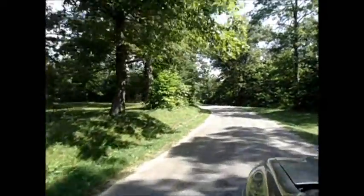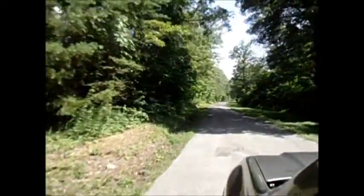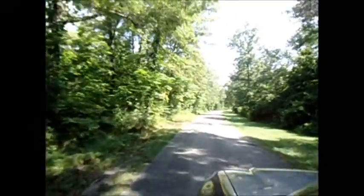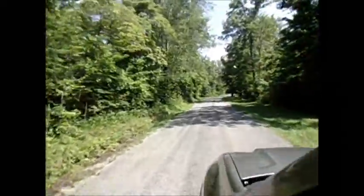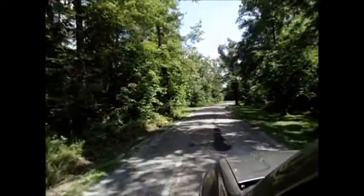We're going in. This is where we go off the main road to get back into our property. Hi, how you doing? This is Orly Young Road. And over there, that's the wildlife area that's adjacent to our property. If you can hear me, it's the Catoosa Wildlife Area.